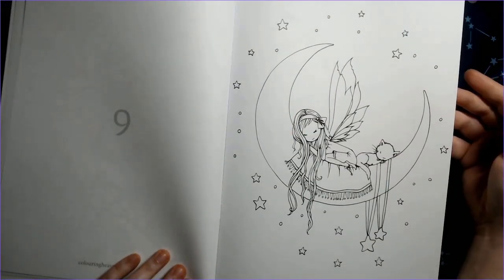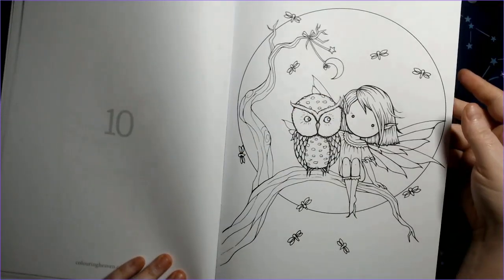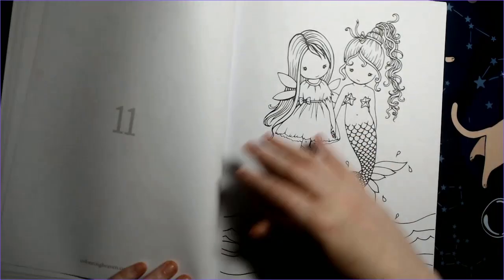So cute. Oh look, more owls. Surprising no one.